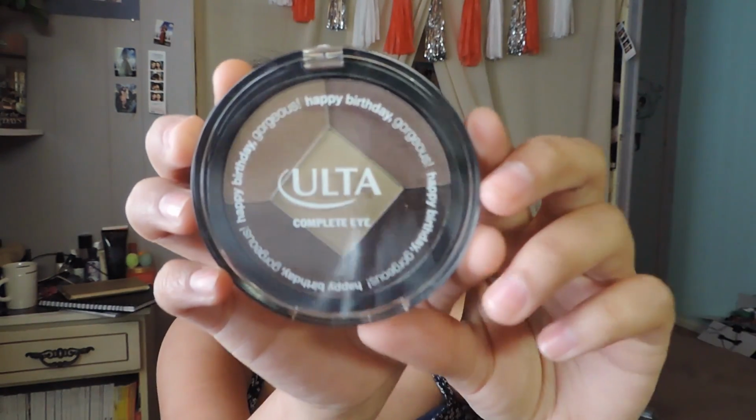So the next thing I got are these socks right here. These are actually a gift from my little stepbrother. He got me these nice little fuzzy socks, and these are the Body Benefits Aloe Infused Lounge Socks. So I'm excited to try those. And then I got a birthday gift from Ulta, which I guess this year is an eyeshadow palette. This is the one in Indie. And I really like this. I thought this was really cute because it says happy birthday all around.